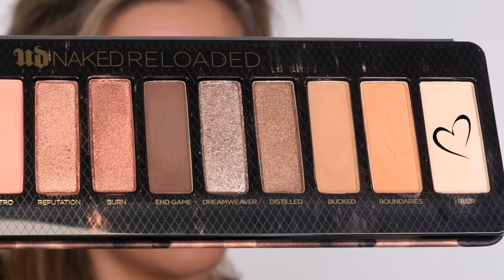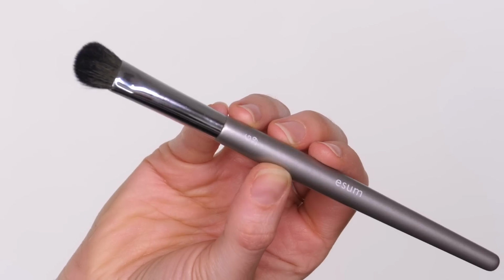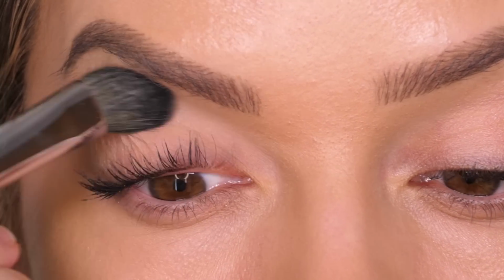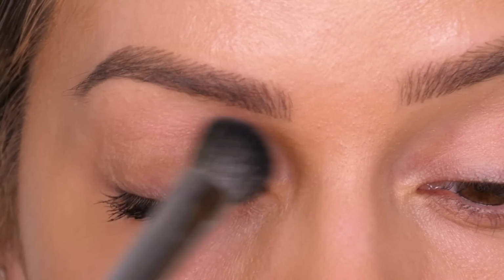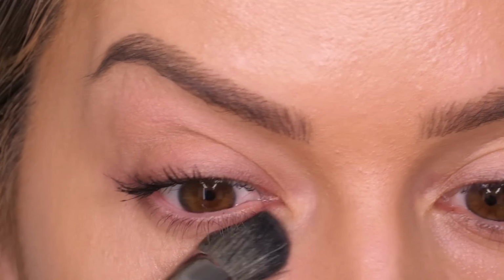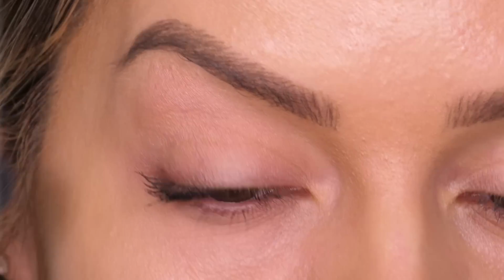The first colour I'm taking is called Blur, which is a pale peachy beige. To apply this, I'm using the ESUM G29 Medium Shadow Brush. You won't believe how soft this brush is, it's incredible. I'm taking that colour all over the lid, even underneath the lower lashes, and this is to absorb any moisture from the foundation.